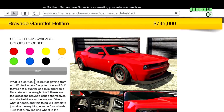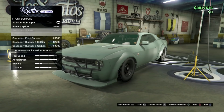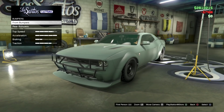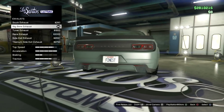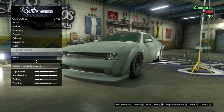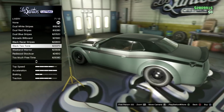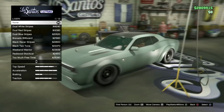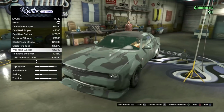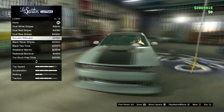Now the Gauntlet Hellfire, 745,000. Now I chose this car particularly because of how famous this car is and how much you get for 745,000. Like if Rockstar brought this out at 1.5 million, it wouldn't be a shock because of the demand that it would have. Even though the Hellcat wasn't really sold in the UK or many parts of the world, everyone still knows what the Hellcat is.